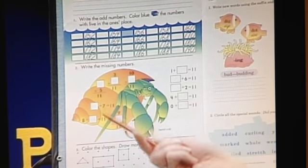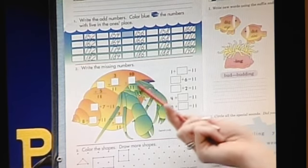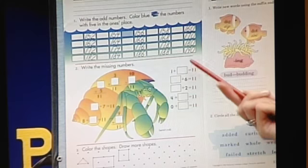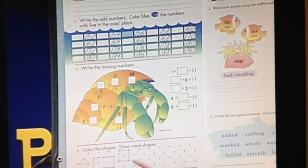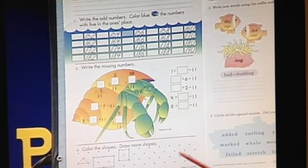Take a look at this giant hermit crab. It says write the missing numbers. The sum is 11. You're getting really fast at the 11, so that should be easy. Don't forget this side over here as well. Number 3 says color the shapes, draw more shapes. If it were me, I would draw just 3 more shapes, and then I would color them.